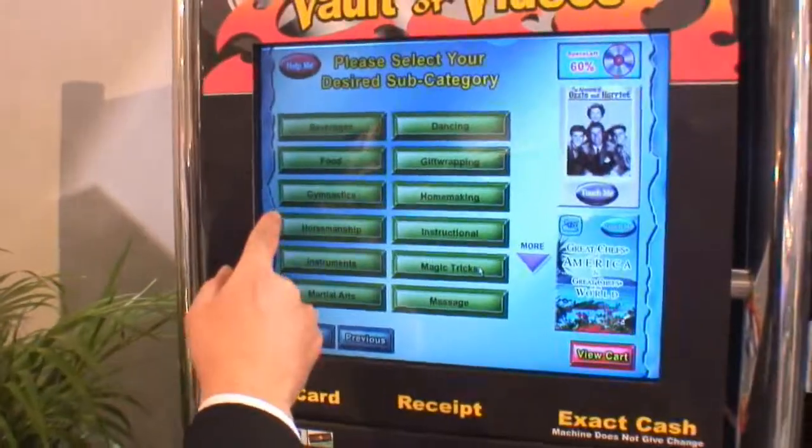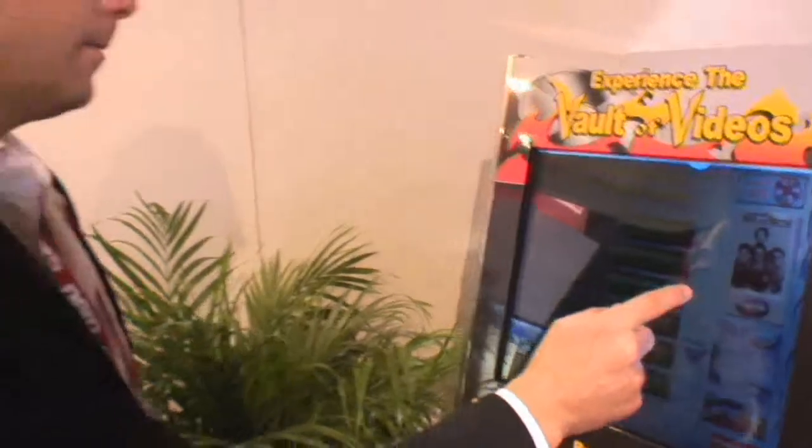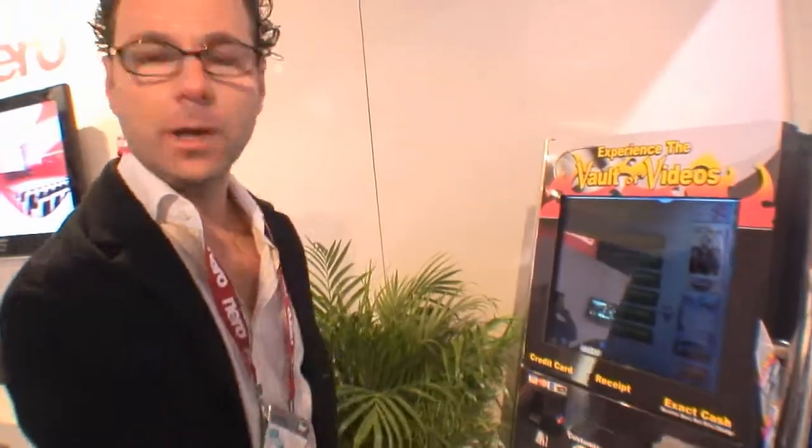Instructional. So you can match. But I guess if people start watching trailers and all that, they will spend more time, and that's maybe not so good. That's right. That's why we only offered about 20% of the library.